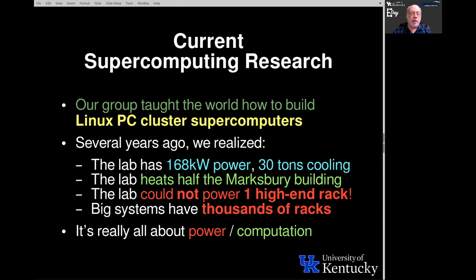And I guarantee you there haven't been 30 million people who've read all of the papers that I've written, or any of the papers that I've written aside from that. So the work that we did in making Linux PC cluster supercomputing available to the world is really something I'm very proud of. It's really changed how supercomputers are built. Except there's a little problem.